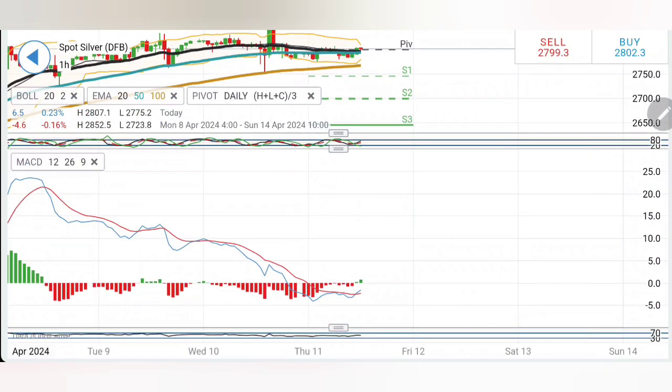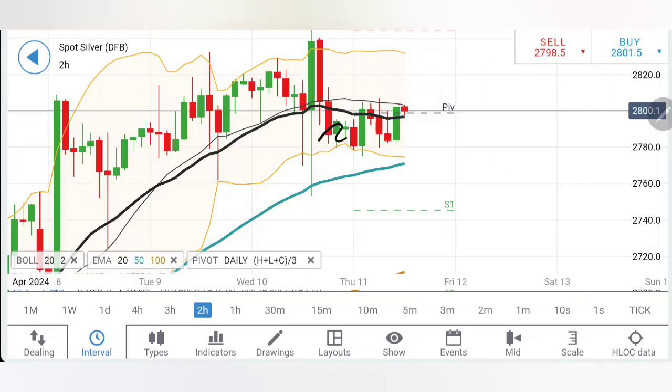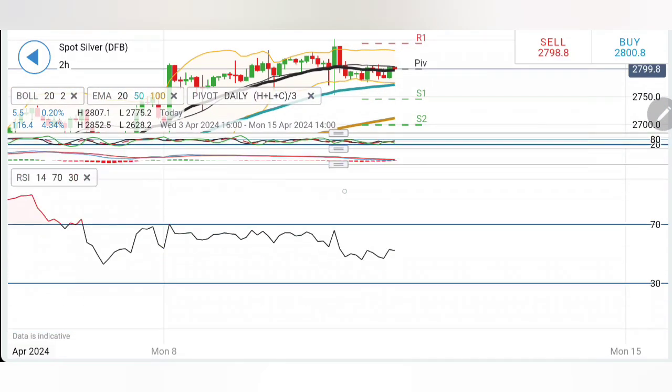The stochastic is rising, and MACD is also crossing over here at the bottom, which suggests that there could be bullish momentum. RSI is flat. Coming to the 2 hour charts, likewise, it is forming a good support here. See, a retracement, one bullish candle, a retracement candle, a second bullish candle, and now it is waiting for a breakout. Now if it stays above the 2810, 2820 zone, we can certainly look forward to another round of rise, taking it towards 2840, 50 levels.